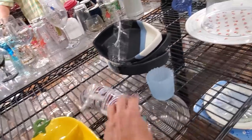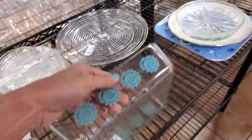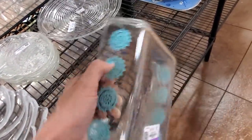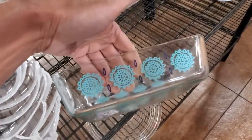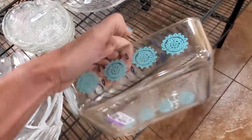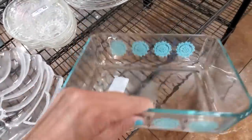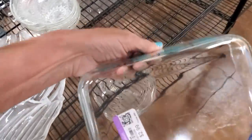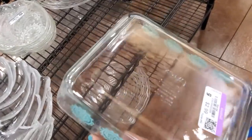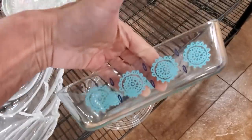These are cute little cups. This looks, again, like a Pioneer Woman brand, but it's Pyrex. Interesting. I don't know what Pyrex pattern that is. But you know what? For $2.99, I think it's in good enough condition and desirable enough, I could sell that down at the booth and do pretty good with it. I'm trying to see if there's any other writing on it, but I can investigate more when I get home.